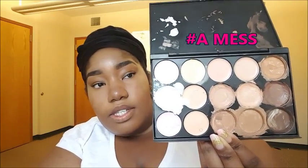Now for my contour color, I have a concealer palette that I bought from Amazon. It looks like this. These are all the colors on the inside. Some of the lighter colors are looking a little washed out from the camera. But I go ahead and I use the darkest shade, which is right here. And I put that on the hollows of my cheeks.